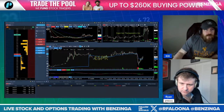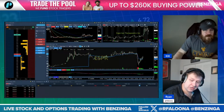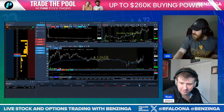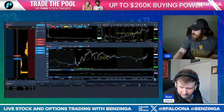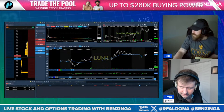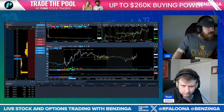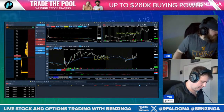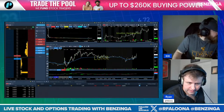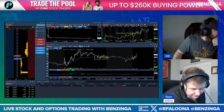Looks like Clean Spark is pushing higher, new intraday highs. Jay mentioning Lunar trading up here on some call buying. It's right at that 660 level. Let's zoom out a little bit on Lunar. It's actually been good the last couple of days. Let me check if they have news. I don't think they had anything this morning. Nothing. They had coverage on Friday from Cantor, but that was just Friday. I don't see anything in here.